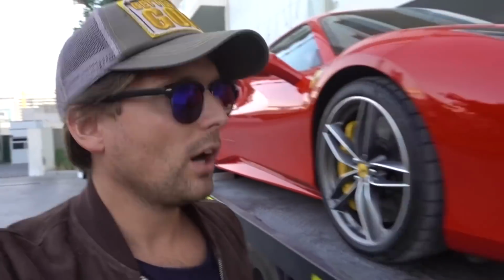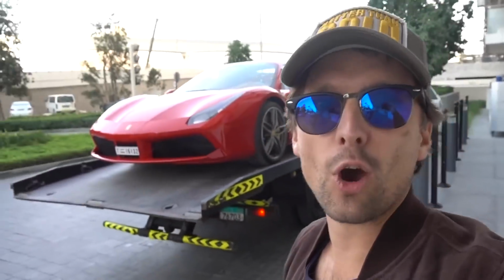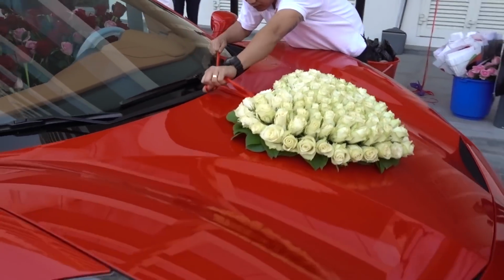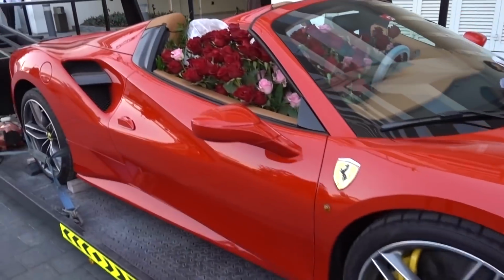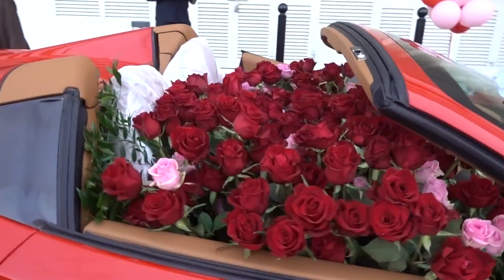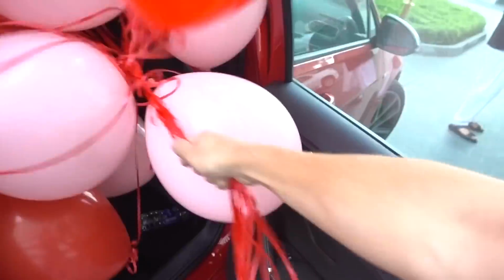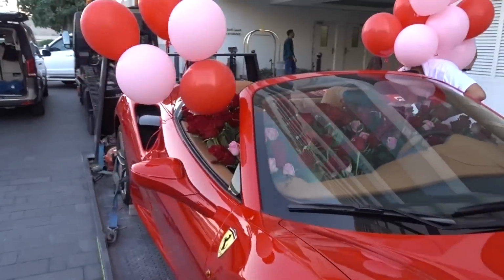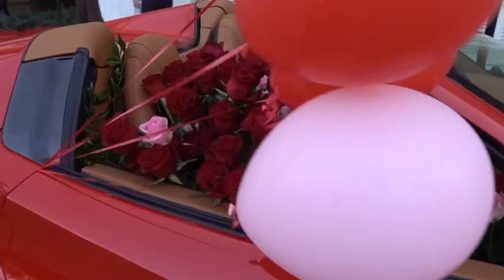I'll prep the car a bit more, and then I'm gonna call her out and surprise her. So she doesn't know that this car is being delivered now. Just mounting the love heart there, white roses. And we're gonna add some balloons, some more balloons in here. It's gonna look like this. Alright, so we now have the truck ready and we're gonna do the delivery now, so I'm gonna call her.